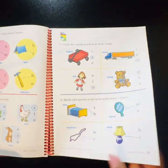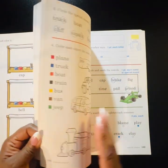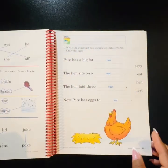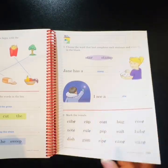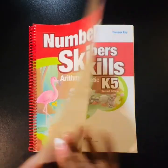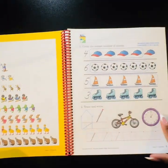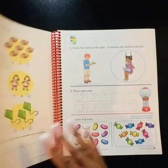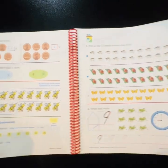Okay, so this is the phonics, just to give you an idea of where they'll be at the end of the year. There's some options there. You see that? And then by now they're able to write and fill in those words there. Okay, so that's phonics. This is the numbers. This is another one that I really enjoyed working with my kids with, and something that I would do again. All right, so this is the math. Again, very colorful pages. I love that about Abeka. And this is, again, the teacher key, but the pages look just like this.